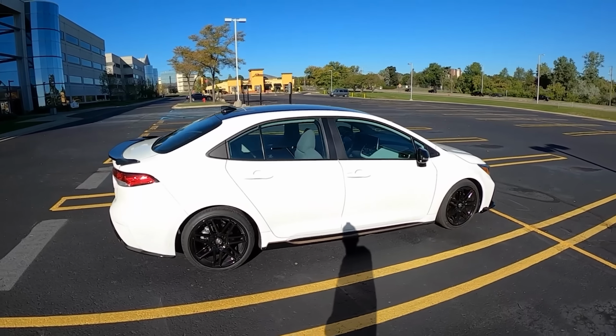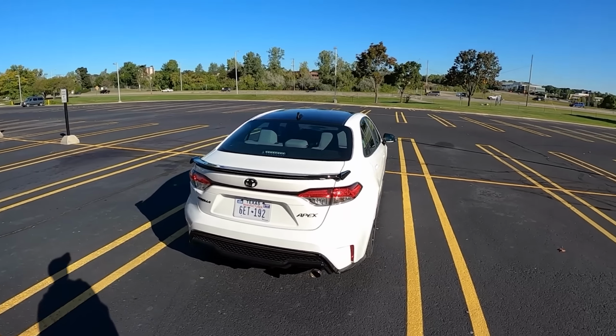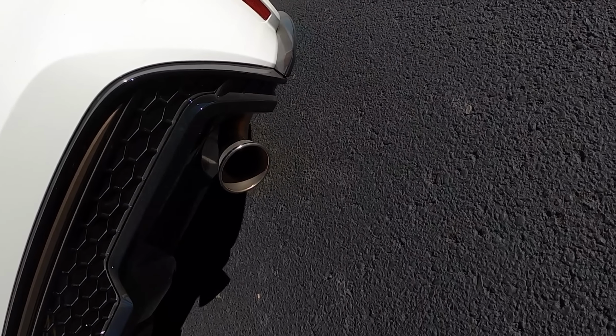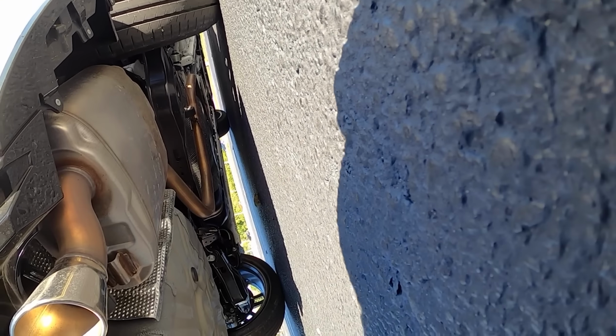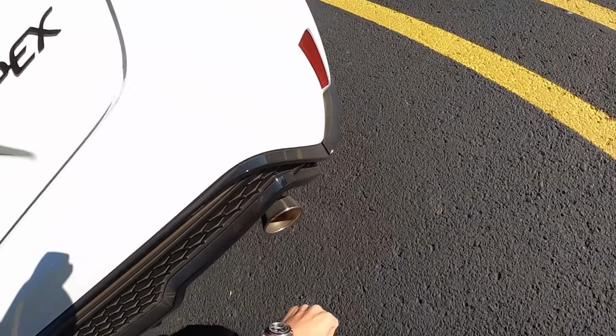It does look good in this white with all of the bronze accents. Look at this exhaust tip. That's kind of fun. Wonder how much. Oh yeah, definitely a little bit less sound insulation and muffling going on back there.